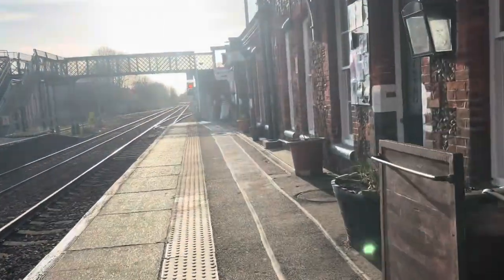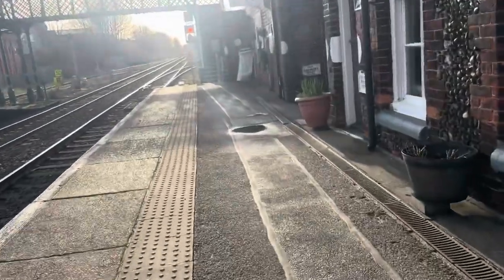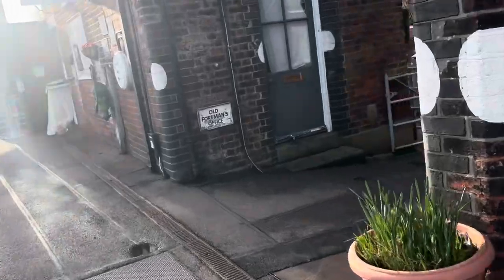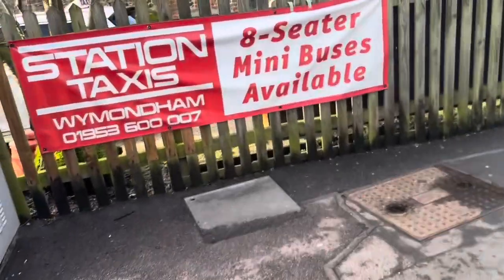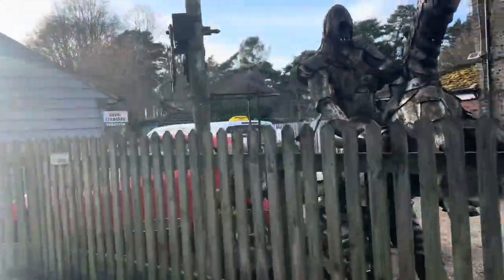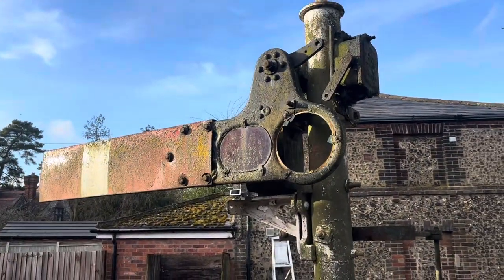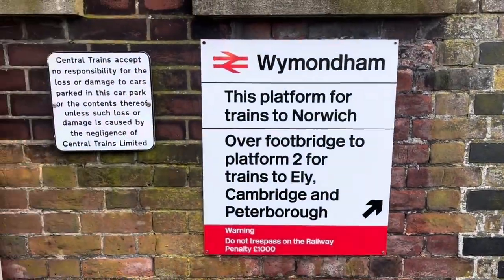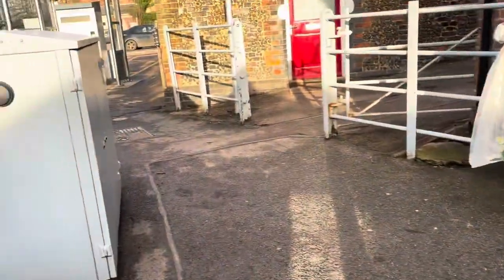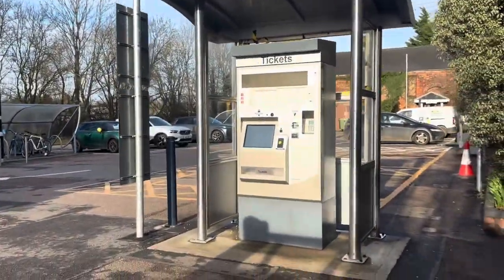Now I'll show you the outside of the station here. And then I shall end the video, unless something is coming through in the next sort of 10 minutes. It's a semaphore signal there, and a man riding some scary looking animal. Very nice. Central Trains. That's old. There's a ticket machine here. Card only.